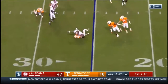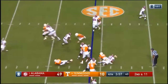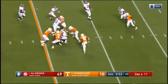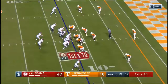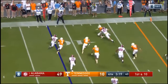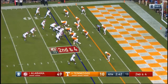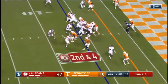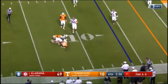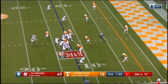Sweep right, B.J. Emmons. Minutes to go. B.J. Emmons. Emmons can't quite get around the corner. Some will be back, not all. And here's Bateman. Loses yardage back. Let's suppose the SEC champion has 2 losses.